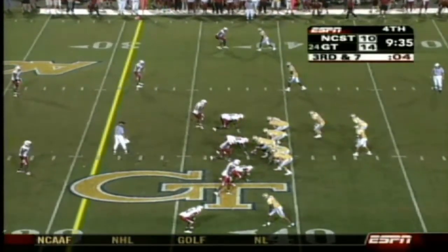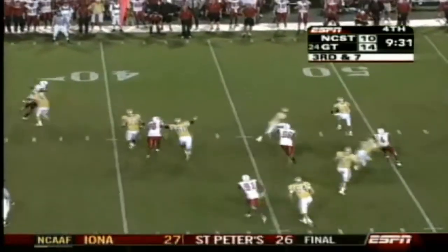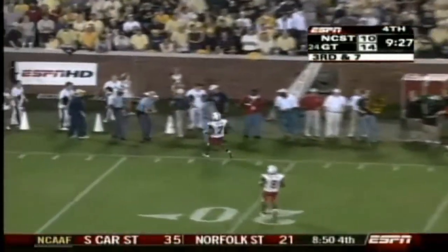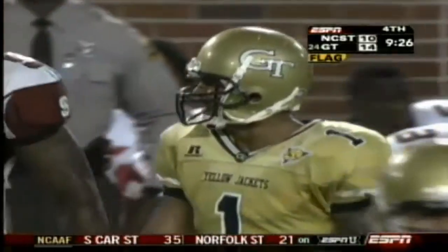Somebody's got to make a play. Tech's made the last couple of 3rd downs and tried. A flag is down as the ball rolls it right, tosses it on the run to no one. That was just a live ball to see the next play. Let's check out the flag.